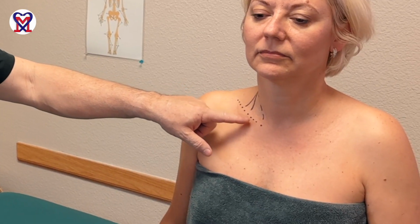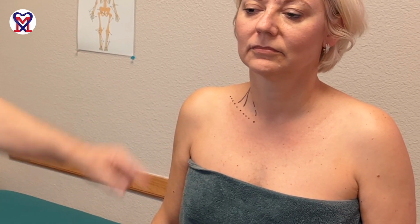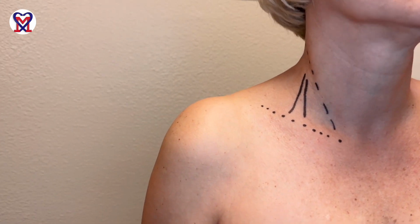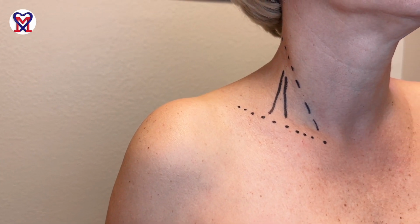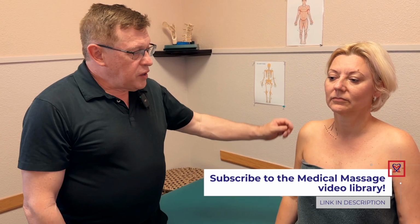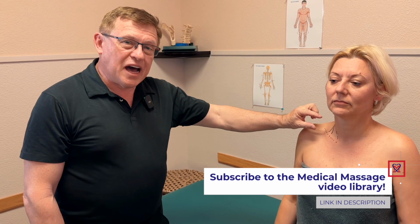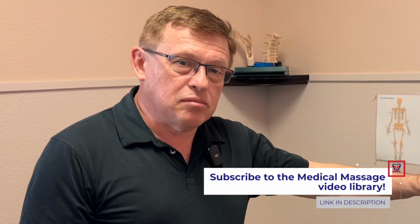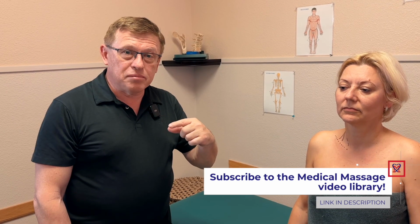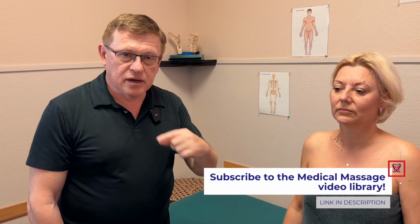The dotted line is the upper border of the clavicle. The dashed line is the posterior edge of sternocleidomastoid muscle. And what you see here, two solid lines, are edges of anterior scalene muscle. Anterior scalene muscle is the guard of the brachial plexus. So what we would like to do, we would like to test how much pressure anterior scalene muscle actually exerts on the brachial plexus, and we're doing that by additionally stressing the brachial plexus.